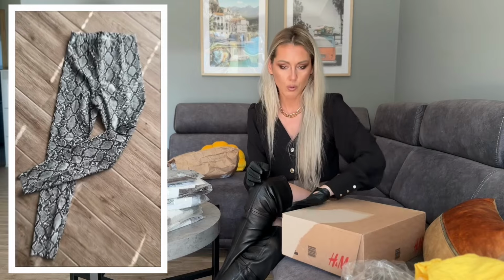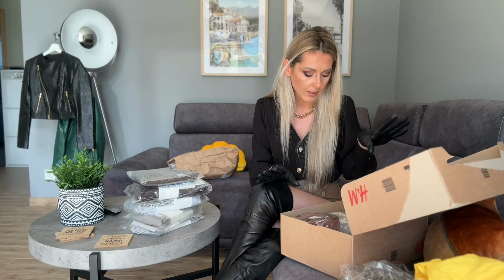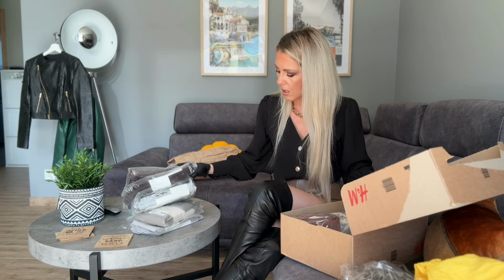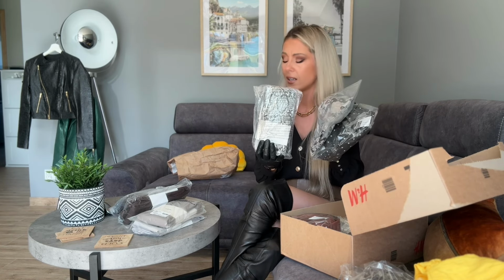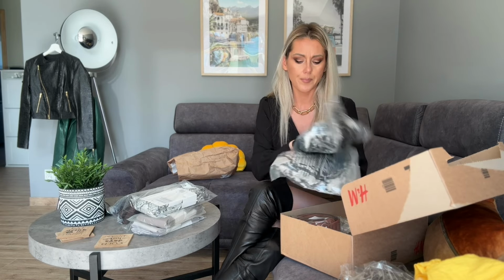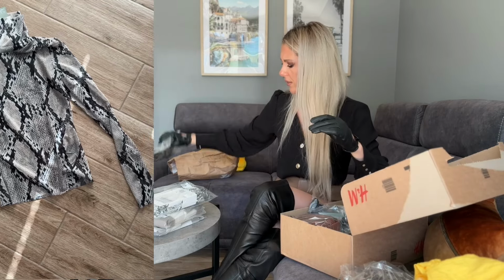Then I've got a box of everything, really everything, and it's going to be a great haul because I got something that will match the leggings, and a top, which is also snake. I don't know if you can see it, but we will open everything soon.